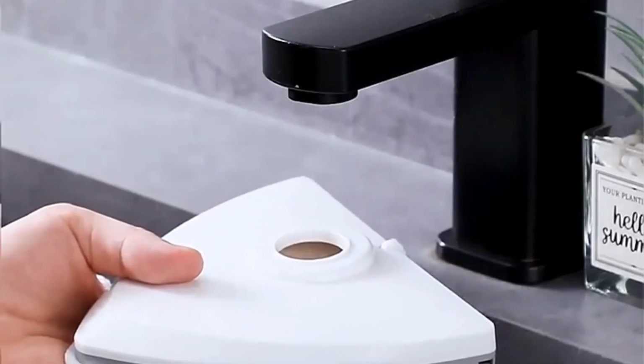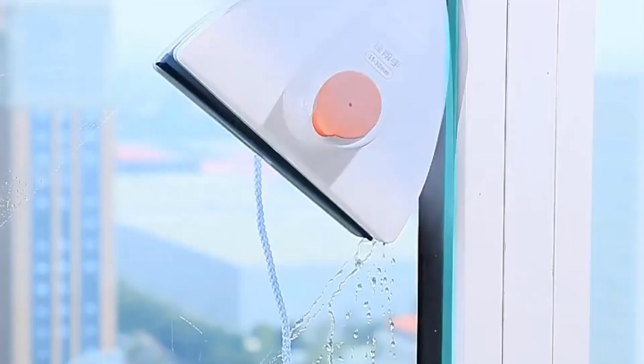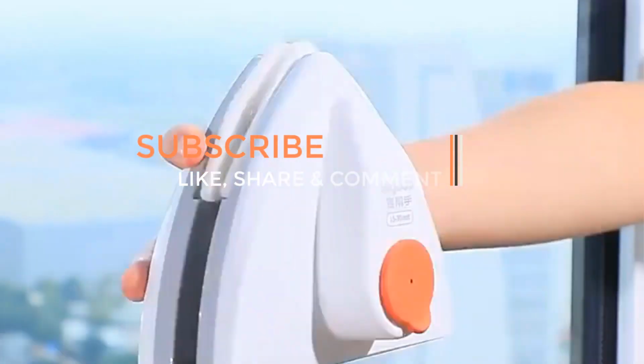In summary, the Joybos Magnetic Glass Window Cleaning Tool is a user-friendly and effective solution for maintaining clean and clear glass surfaces. Its automatic water discharge system, double-layer wiper design, and magnetic functionality make it a valuable tool for anyone seeking an efficient and hassle-free window cleaning experience in both.